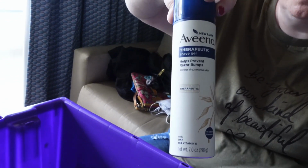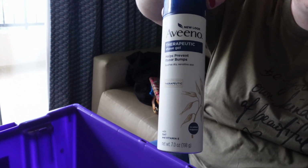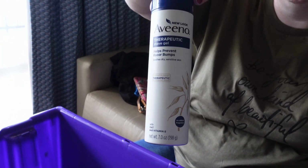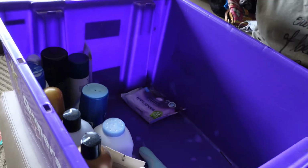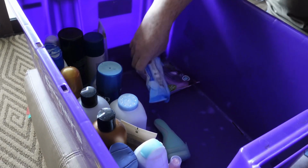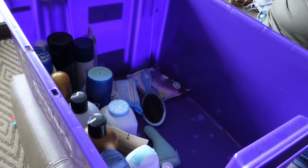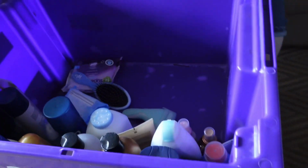This is actually really, really good stuff. You can't get this back in the UK. You probably can, but I expect it's probably expensive. I've never seen it. No. I suffer from shaving rash quite a bit, so it's very, very good stuff. Aloe vera, because obviously lobster. Facial wipes. Wet brush. And I think, obviously you've got your razor, but that's still in the bathroom. Yeah. I think that's everything toiletry-wise.